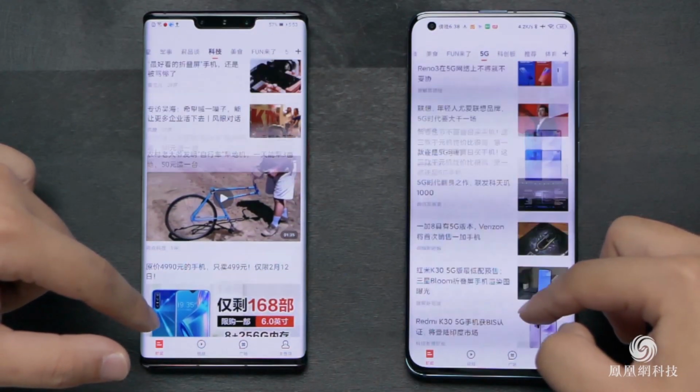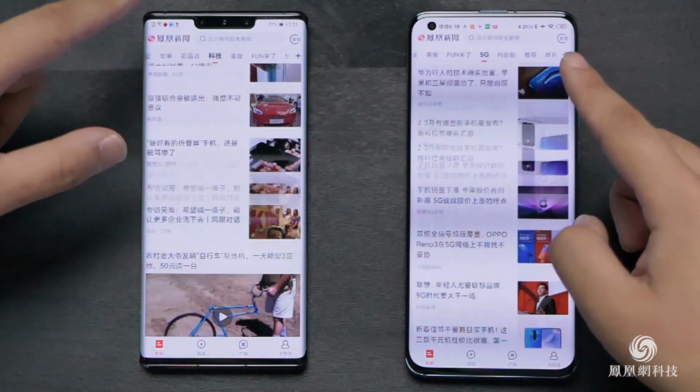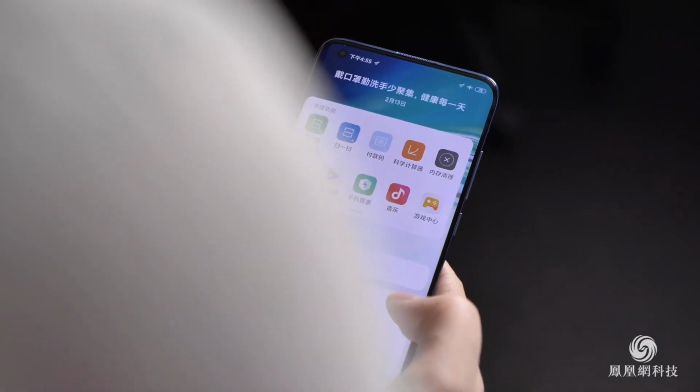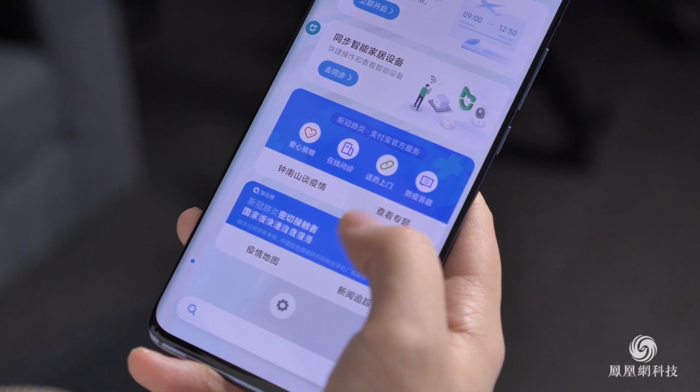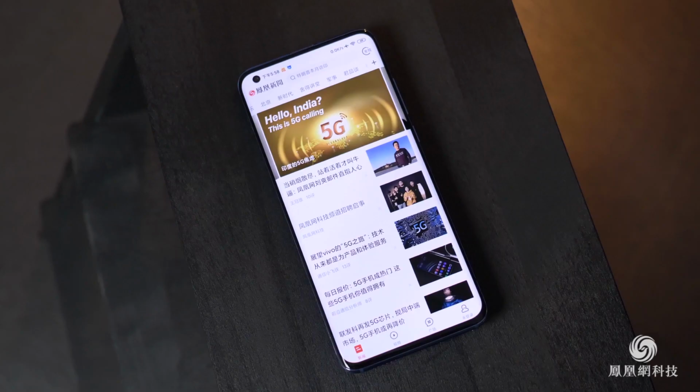Now, about the 90Hz refresh rate. It's pretty darn good, just smooth. However, the resolution is only 1080p, as most of the flagship phones feature 2K. Is that a big bummer?